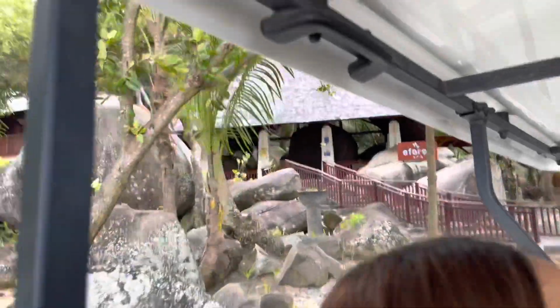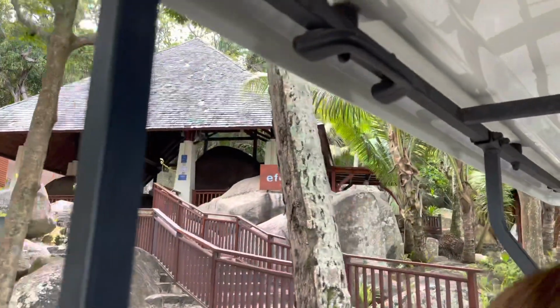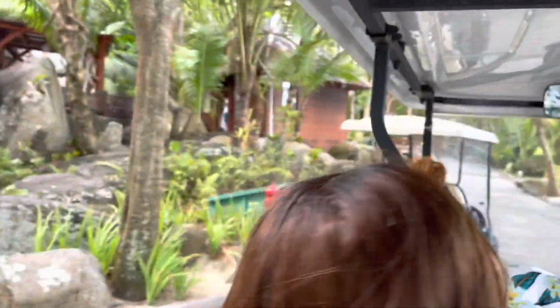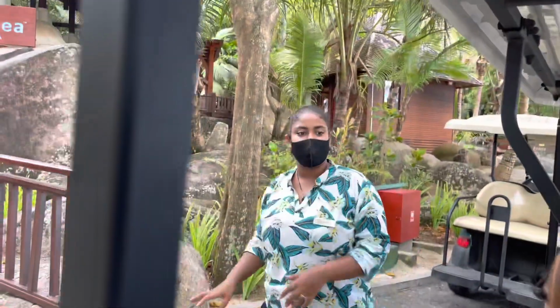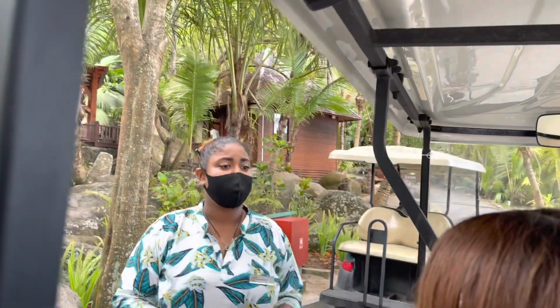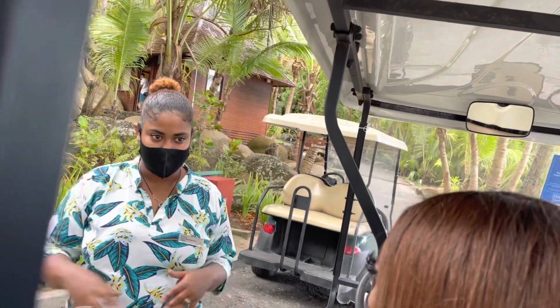And this is what we've been waiting for. I know jet lag is quite a pain in the bum. So here we have it. Euphoria is our spa. So you can make a booking for the spa one of two ways. One would be you can go down to the activity center. They will provide you with a menu with all of the charges, the massages and treatments that are available, and then you can just make a booking directly.